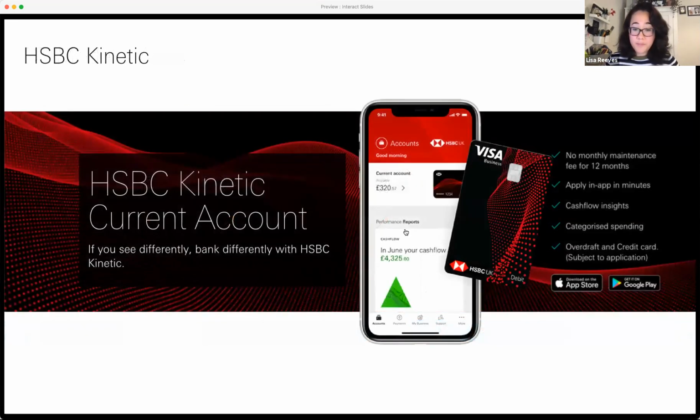Where did we use this? So I worked on a brand called Kinetic for a little while at HSBC. It's a new digital banking proposition for small business owners based in the UK, for single directors and sole traders at the moment to start with. And from the inside, the ways of working, think of it more as a startup, but with the power of a big bank behind it.